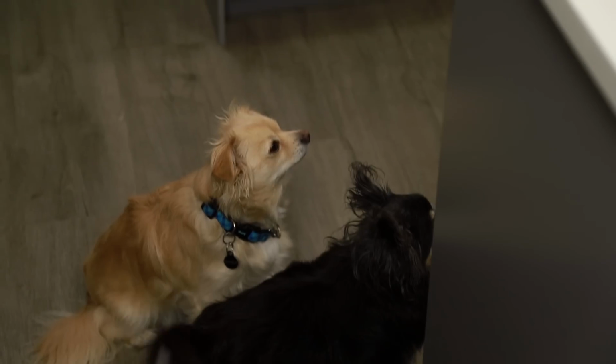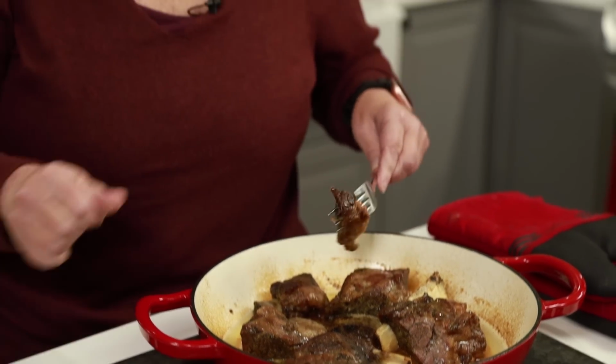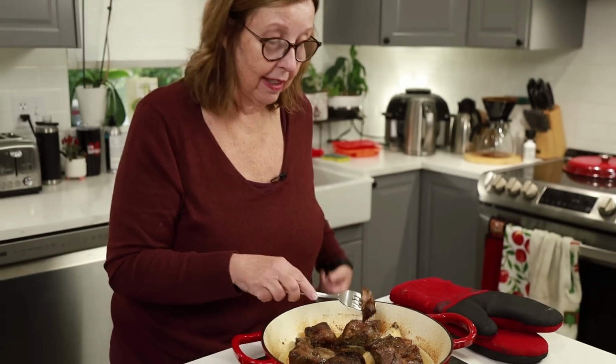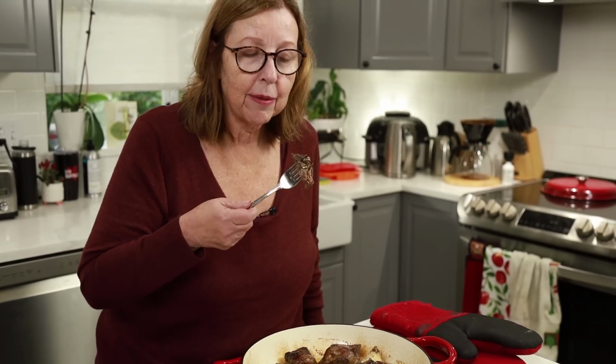Are you drooling yet, Teddy? Oh yeah, I gave him a bath. He had a little incident outside. We won't talk about it while we're eating though. Oh, Pippi's coming too. She knows it's good.